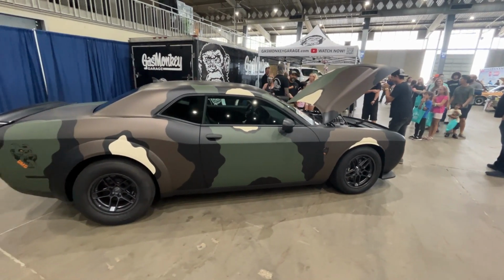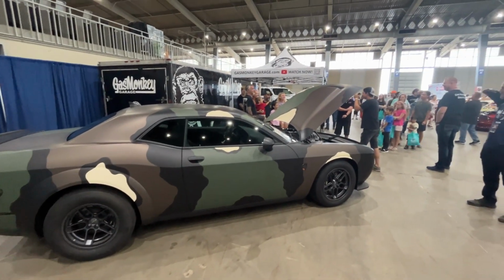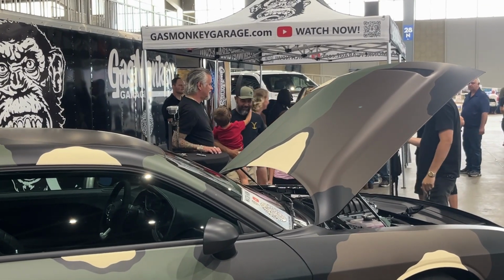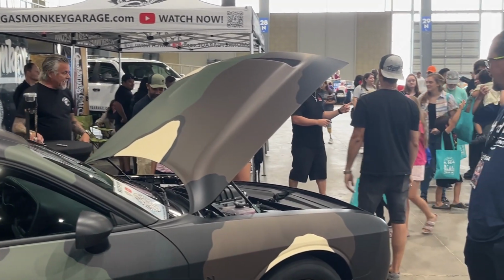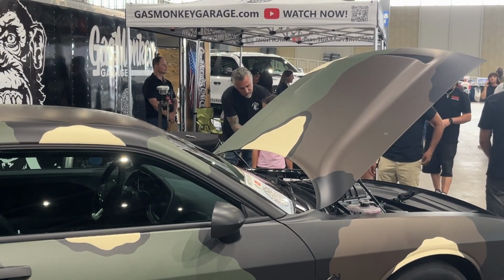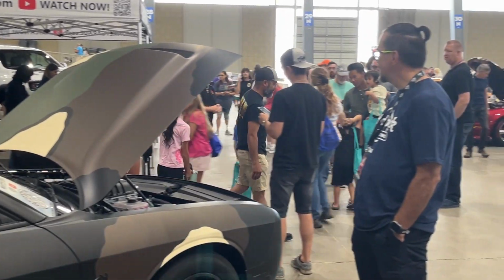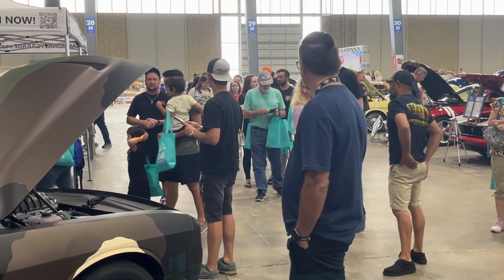We had Richard over there dancing to Little Red Corvette by Prince. Oh, they got the whole family over there. Oh, he's going to sign the little girl's shirt. The line is forming. Pictures and autographs.